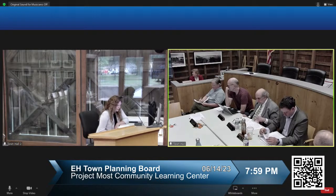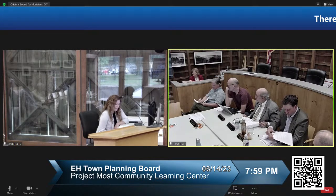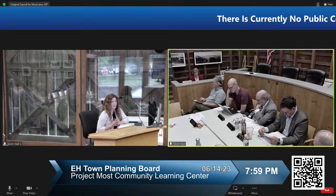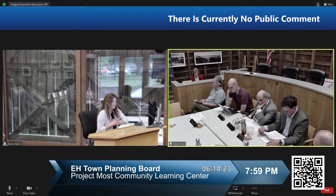Criteria 4 is regarding building coverage, and that is being met, but they are just under the total lot coverage that is allotted for a facility of this size.